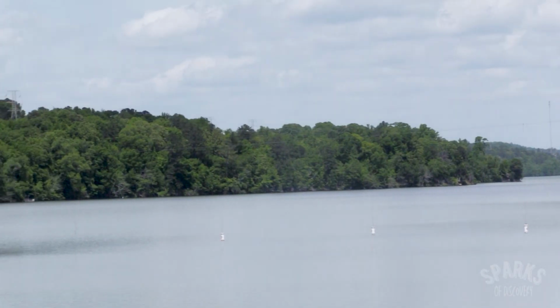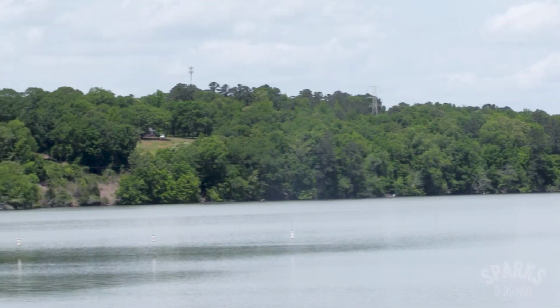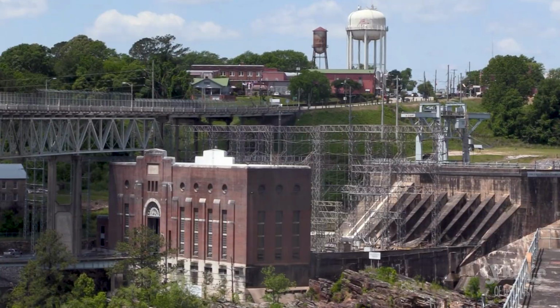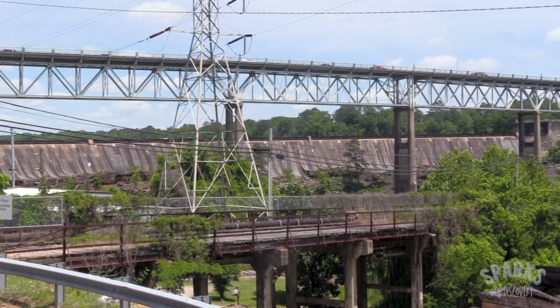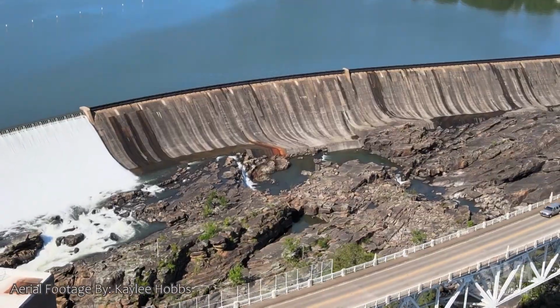Just south of the Yates Dam lies the smallest of the three lakes, Lake Thurlow, or Lake Tallassee. The locals call this one the Little Pond, and the city of Tallassee is built on either side of it. You can get some pretty incredible views of the Thurlow Dam from the Benjamin Fitzpatrick Bridge, which crosses over the river just above the dam.